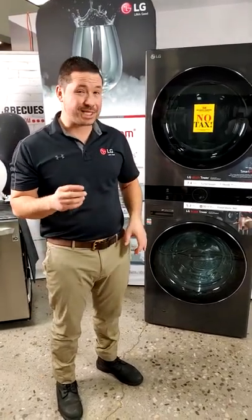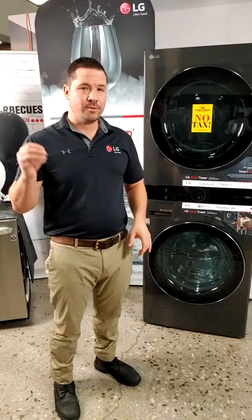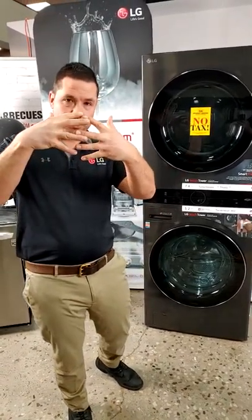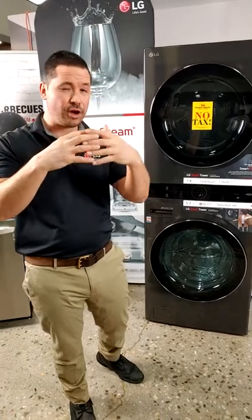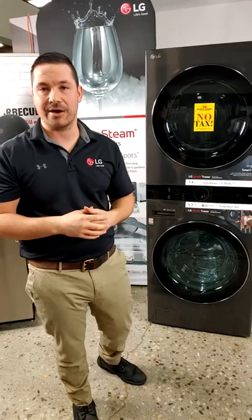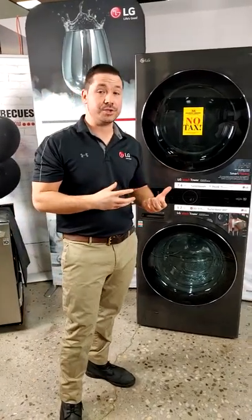That is possible with the steam that's inside the washer. When we pump that steam inside the washer, it's going to open up the fibers of those clothes. And with the six motions, very comprehensive washing, it's going to get dirt and things like that out that most washers can't get out. So that's how we're really achieving these new standards.